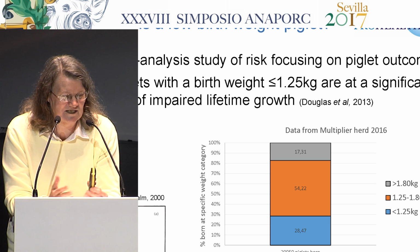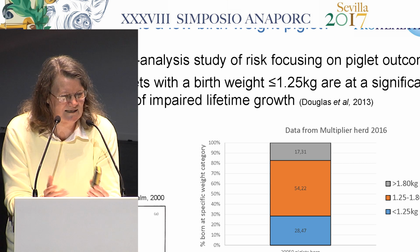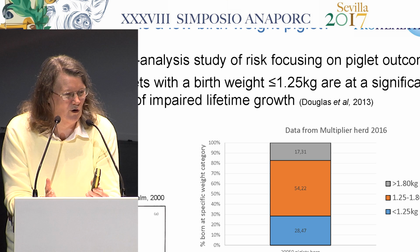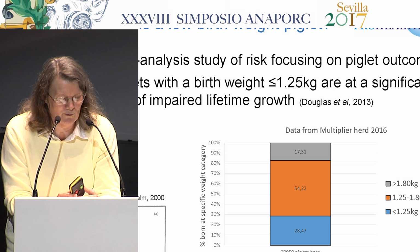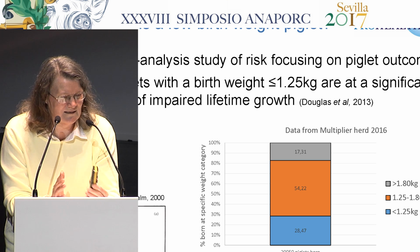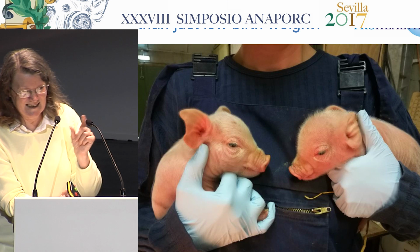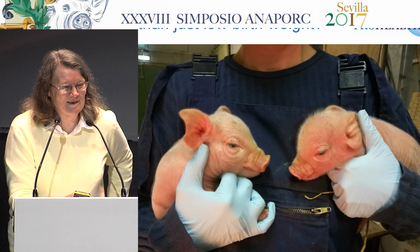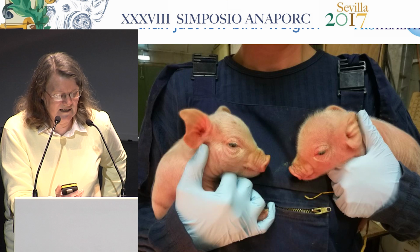And it's interesting, in a genetic study we did a few years ago, when we looked at a line selected for good survival against a control line, what we saw was the line selected for good survival seemed to be a more careful lying down mother. So exactly what the gene is, I think we'll take a long time to find out, but I think there's something there that's going to be of interest.